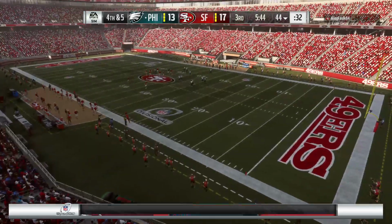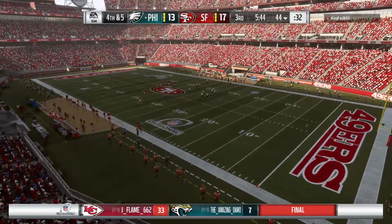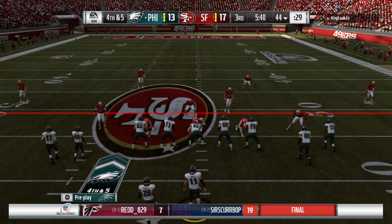The only person happy now, the punter, gets to go out there and show Mom that he gets to play in the game. And no move to get the offense off the field. They're going on 4th and 5.